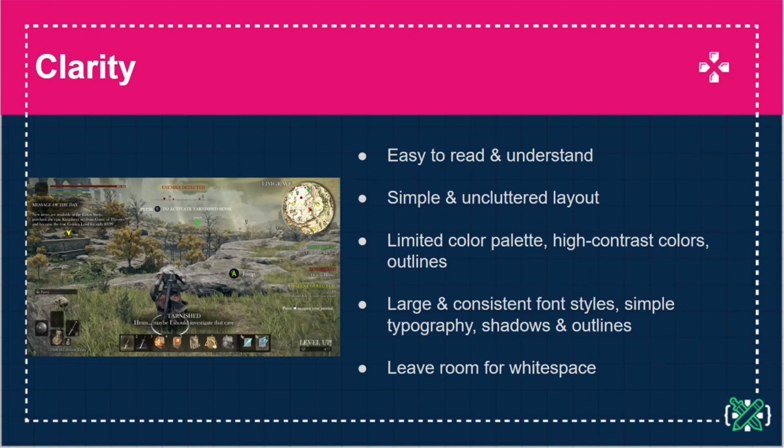So players make associations with colors for common features. You also know that red usually means bad or enemy, and blue means friendly or good. And you want to pick high contrast colors that work on different backgrounds. So you want to pick colors that work on either a night sky or a snowy background.